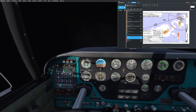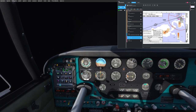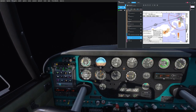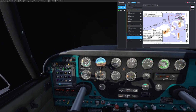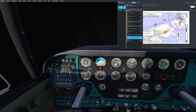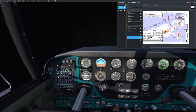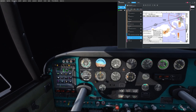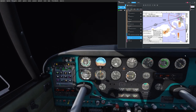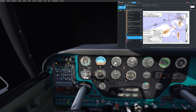Coming up on 5,000, we can start reducing the mixture now, so let's do that. Reduce to best power. Right about there at 18 gallons an hour or so. Now remember, the way the ADF works, the bearings are only accurate if the heading you have dialed in is the heading you're flying. So we're showing 263 and 263, and we're looking for the tail of the needle to be on 239.